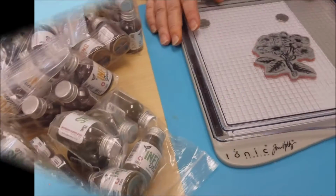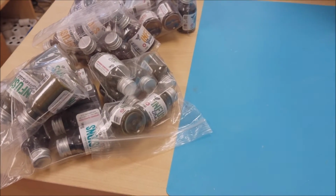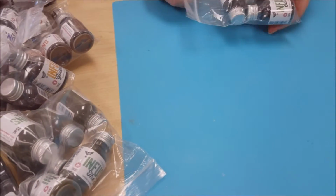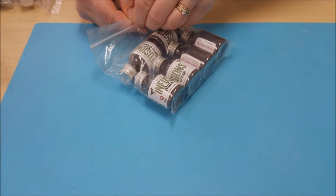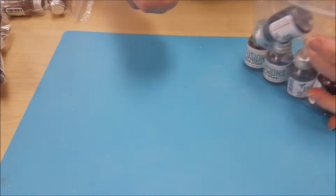Now, you have some little baggies that just arrived today. Oh yeah, these are fun. These look cool. So this is our second edition, well, our third order, I guess, of a product called Infusions. I'm dying to see what these are all about. Now, straight out of the box and right out of the bag.